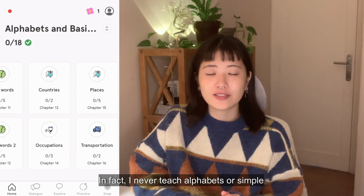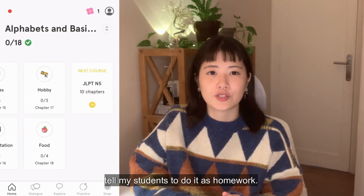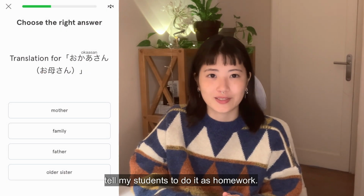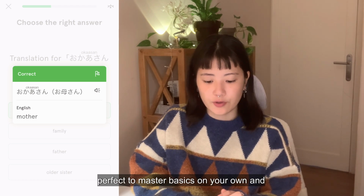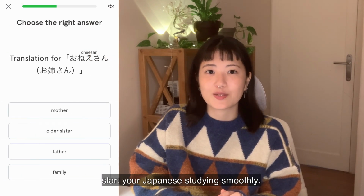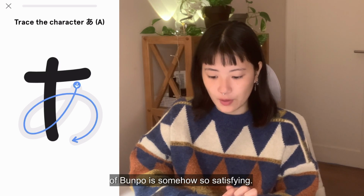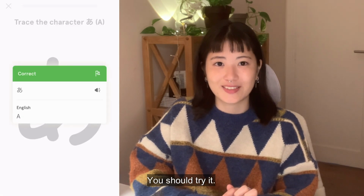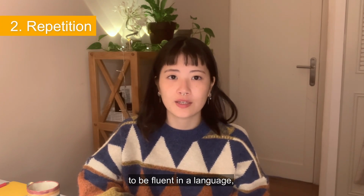In fact, I never teach alphabets or simple vocabularies in my classes, but I always tell my students to do it as homework. So this feature of Bunpo is actually perfect to master basics on your own and start your Japanese studying smoothly. By the way, the drawing hiragana exercise of Bunpo is somehow so satisfying. You should try it.